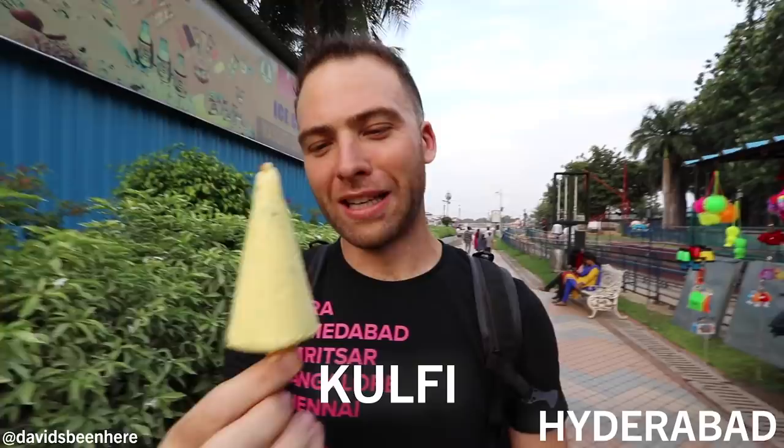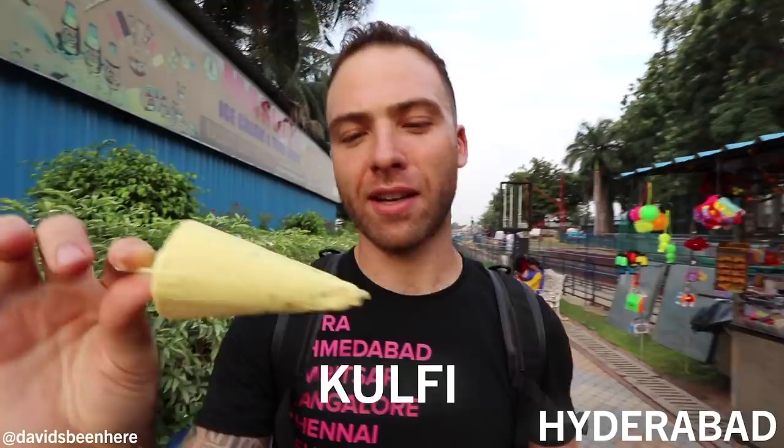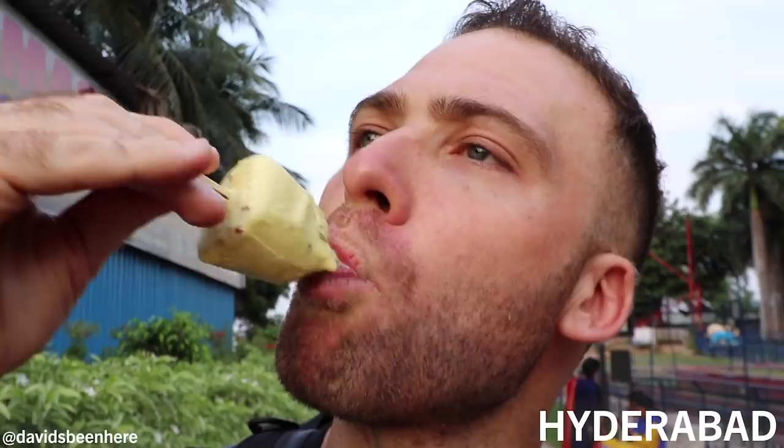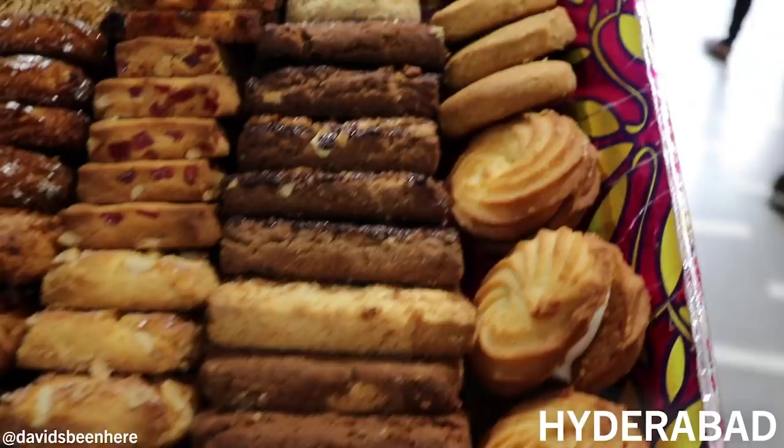It's been a while since I've had kulfi. Here we go. This one's really nutty, I gotta say, dude. It's super nutty. Pistachios. Wow, the almonds. Yeah. It's very creamy. I love how nutty it is. Here we go, we're gonna try 25 varieties.